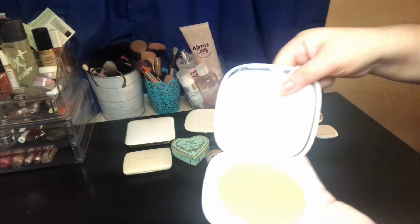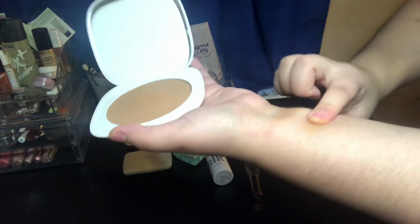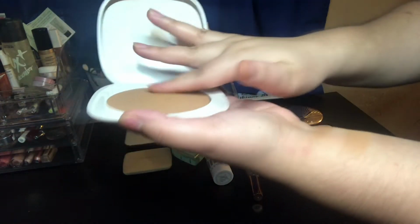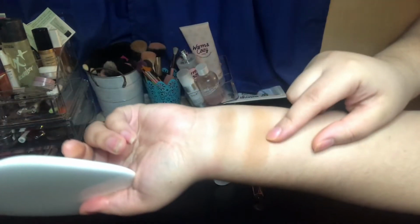Then here is the medium shade, which I can use a lot better. And I'll heavy swatch this because I can actually go to town with this bronzer. And there it is there. This one's more cool tone. This one's more orangey, warm toned. I don't know if you're able to see it. The second one right there.